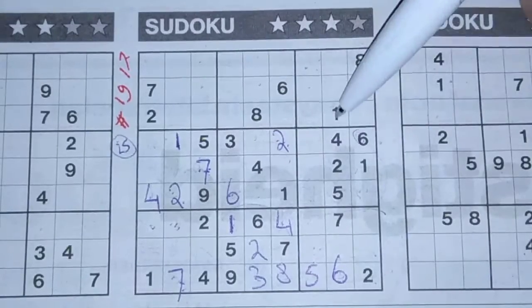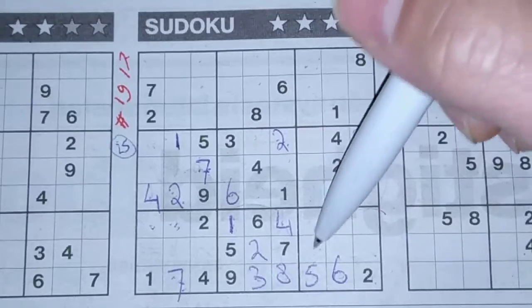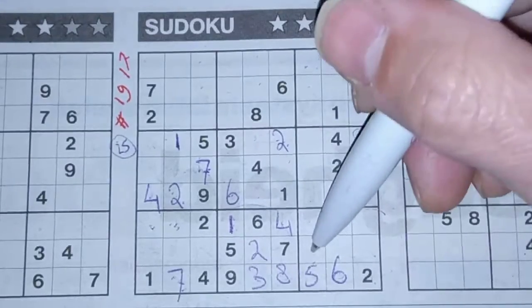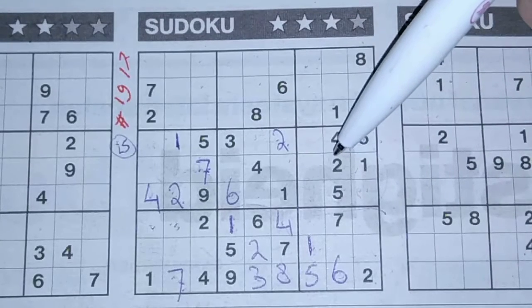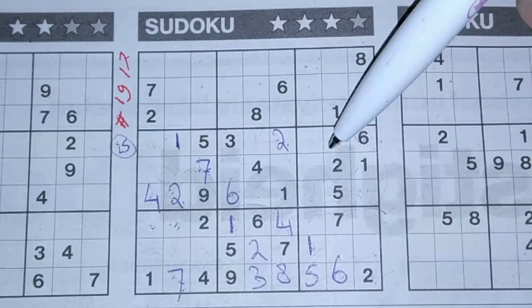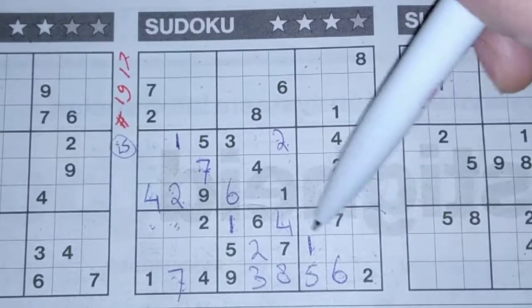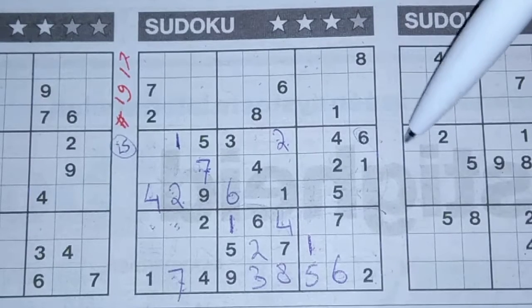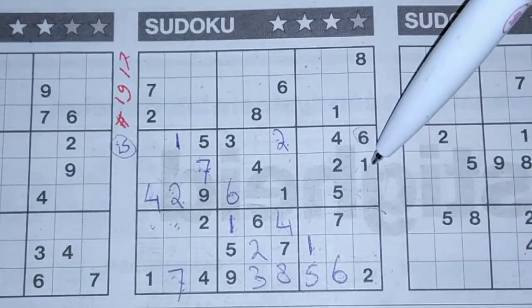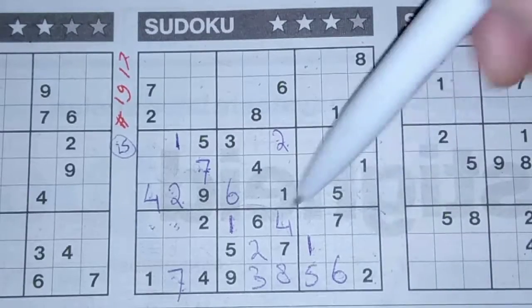1 in this column, 1 in the column next. So in that column, the only 2 places for the 1 should be here or there. We see here 1, no 1 there, 1 should be there. Then 8, 6, 1, 3, 9. Yes, 4 missing numbers in this big square.